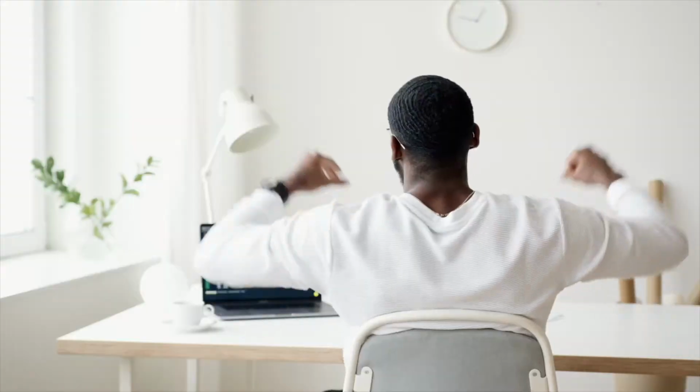Now, we get to digital nomad visas. I need to just clarify, different countries offer these visas under different names. If it's a visa for remote employees, a remote worker visa, it's under this umbrella that I'm talking about, and I'm going to call it a digital nomad visa.